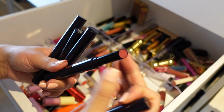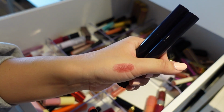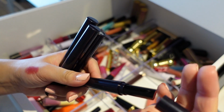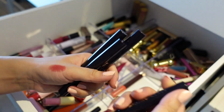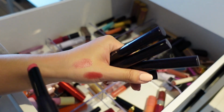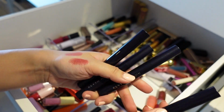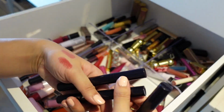Don't mind the laundry. Okay, so I am really tempted to look at these Kevin Aucoin lipsticks. Oh my god, so pretty. They're really lightweight and they're not super pigmented. You do have to layer them up, which is not a bad thing. Oh, they're really creamy. Actually, I feel like these are more of a lip balm, like a tinted lip balm. These two are quite similar shades, so I'm gonna give one of them away to a family member.